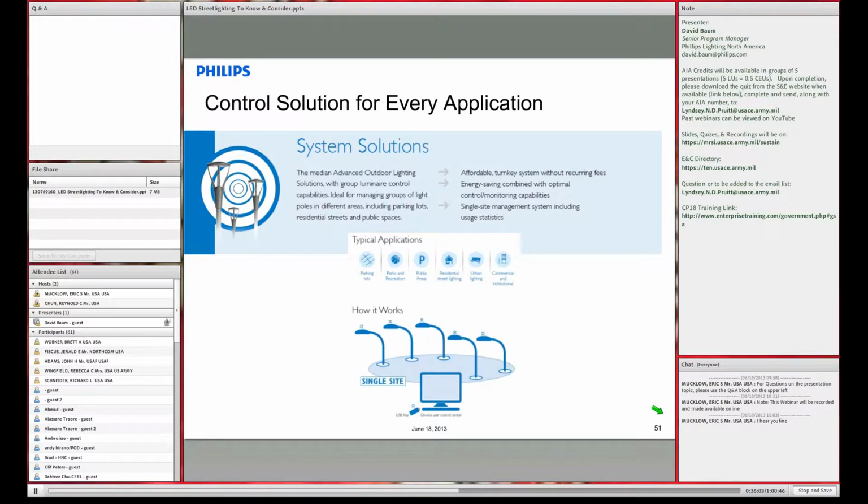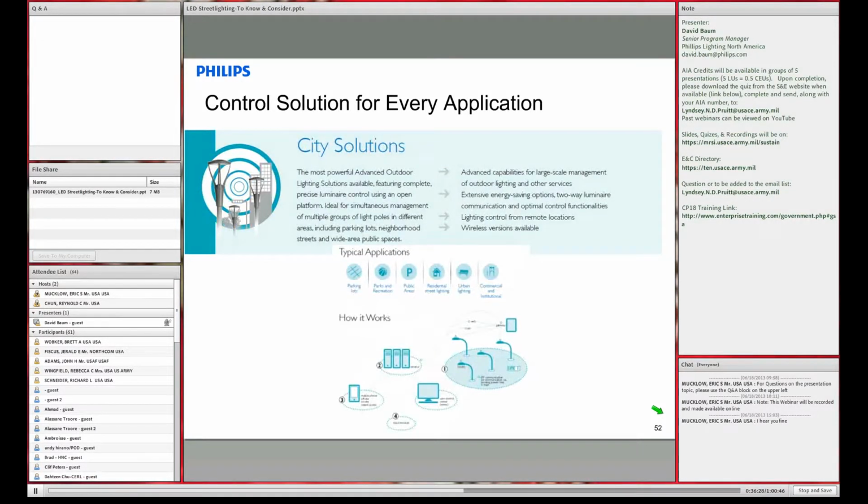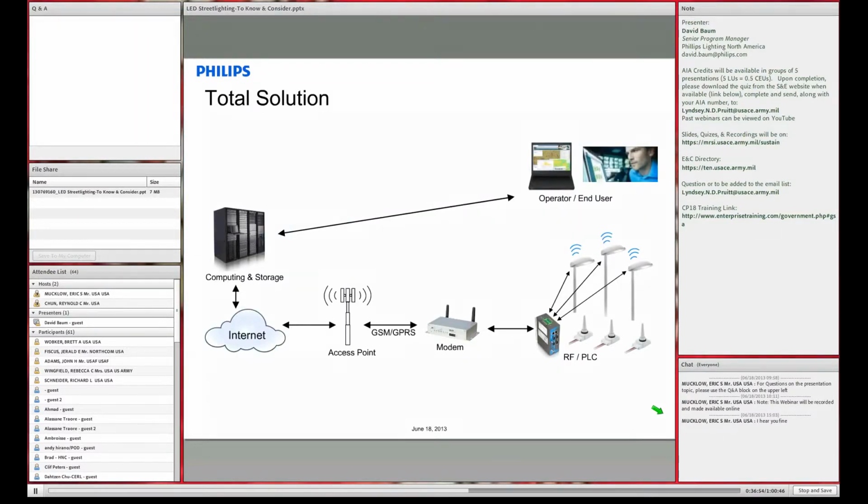If you want to get to more of a site solution, you can have a single site management. Software is loaded on a computer, say at the site. It communicates wirelessly back to the host computer at the site, and it allows you to control the fixtures in a specific location. So it's very good for single sites, single applications. For more complex city solutions, if you wanted to look at multiple locations, you could do it. It's something to really take a look at. The control systems are becoming more and more robust and a lot more complex, and you'll be learning a lot more in the future on the control side, whether indoor or outdoor.